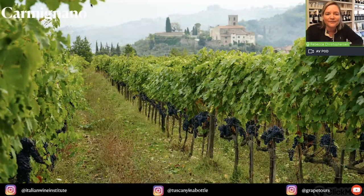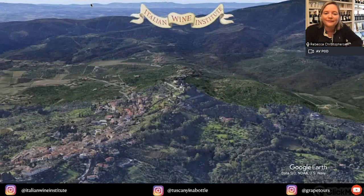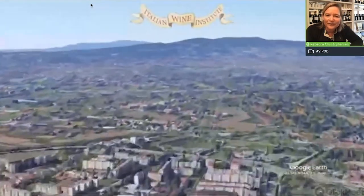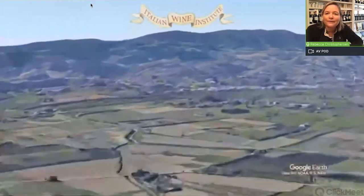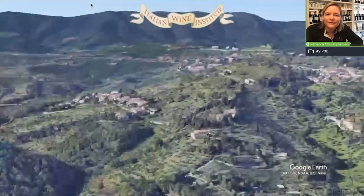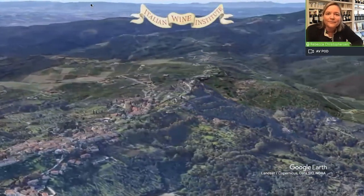I'm going to take you on a little aerial from Florence to Carmignano. So we start in central Florence, go through the flat plains of the Val d'Arno towards the Montalbano area, where we have the small hills of Carmignano, and of course the village. The appellation, the DOCG of Carmignano is here, divided between 12 different wineries.